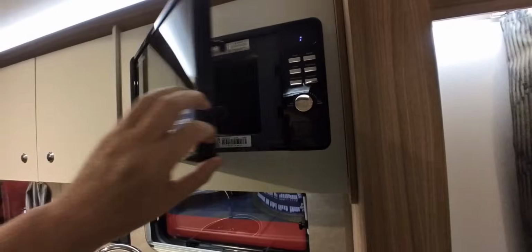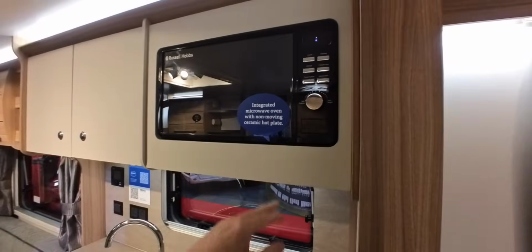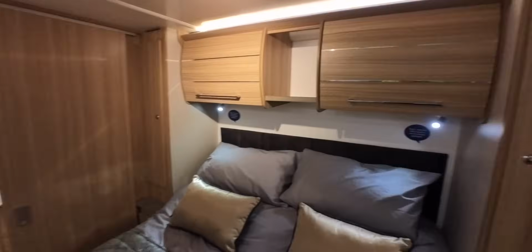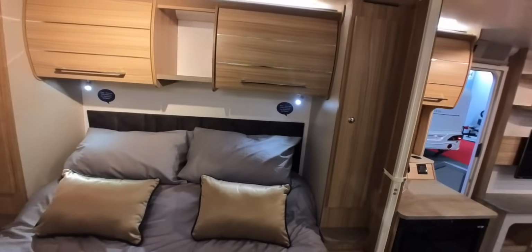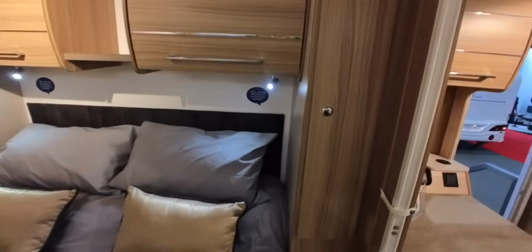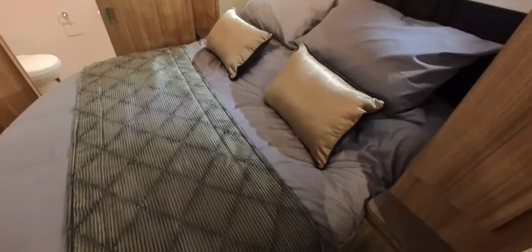Microwave oven. No plate, which is good. I think a lot of the new models of everything are having no plates. Although when we leave ours in the microwave, we never had a problem, but I know people have cracked their plates, or had the plates cracked. USB sockets and spotlights, transverse bed.